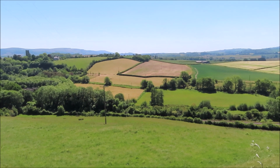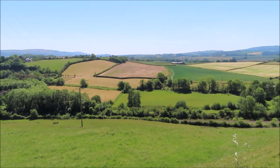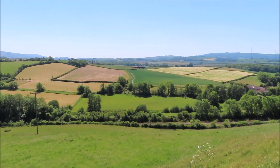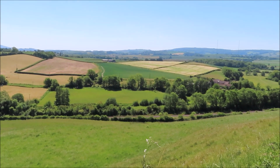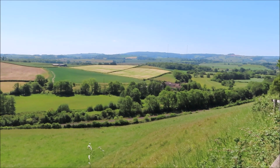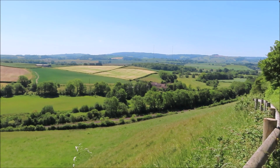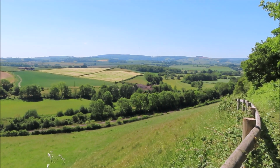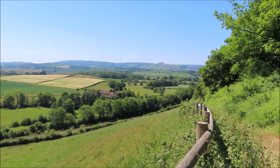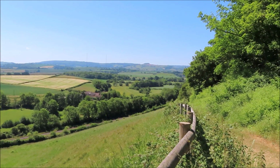Down at the bottom of this valley, although this is higher ground than the railway gets to going down into Watchet, there are the railway lines. There they are. And beyond that, the pathway of what used to be the old mineral railway. Another nice place to walk.